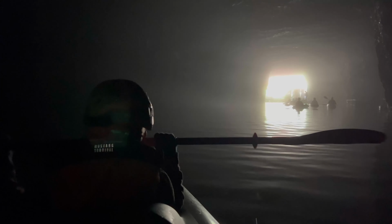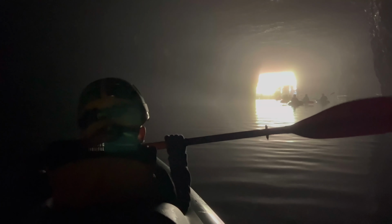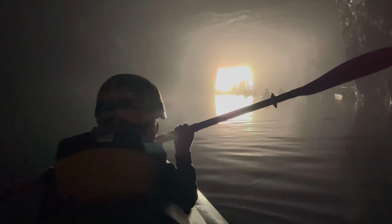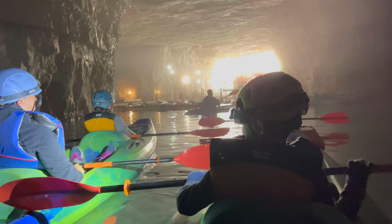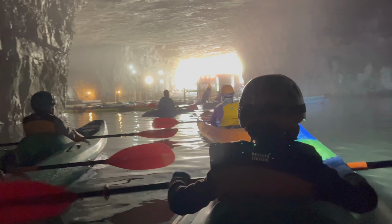In the winter, about 150 bats will hibernate in there. They don't mingle with the customers because it's so calm and quiet down there. That's so much fun.